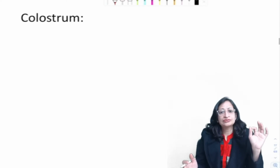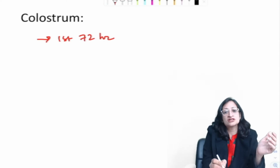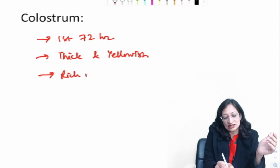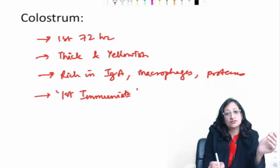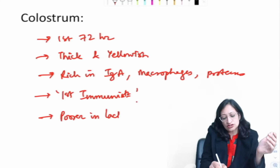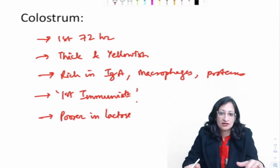What is colostrum? So friends, we know the colostrum is the milk that comes in the first 72 hours after birth, and it is thick and yellowish, and it must be fed to the baby. It should not be discarded. It should be fed to the baby because it is rich in IgA, macrophages and proteins. So it is so important to develop the immunity of the baby that it is often referred to as the first immunization for the baby, right? But it is poorer in lactose, so poorer in sugar, it is not very tasty for the baby, but it is very, very important and beneficial for the baby, right?